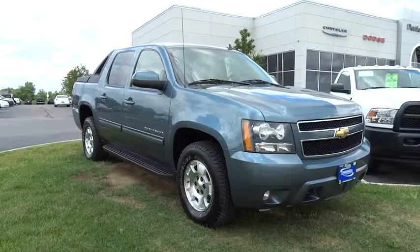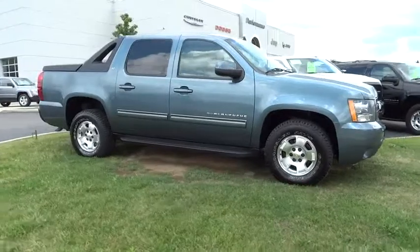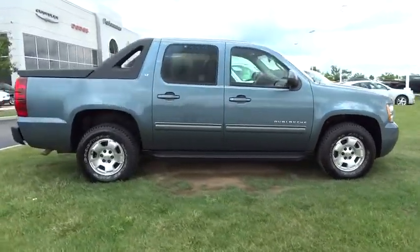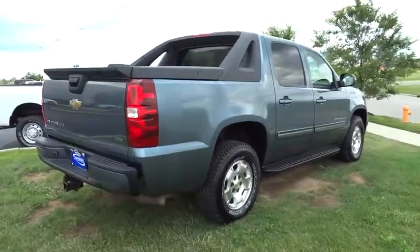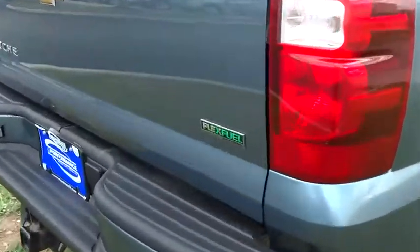The 2011 Avalanche. The Chevy Avalanche can transform from an SUV into a full-size pickup truck, all in less than a minute. This makes the Avalanche one of the most flexible vehicles out there and is priced below $35,000. This vehicle has less than 60,000 miles.